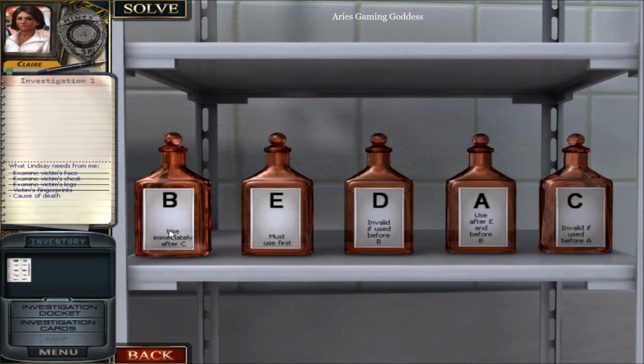Okay, E first. And then A used after E and before B. Okay. D invalid if used before B. B used immediately after C. C invalid if used before A.